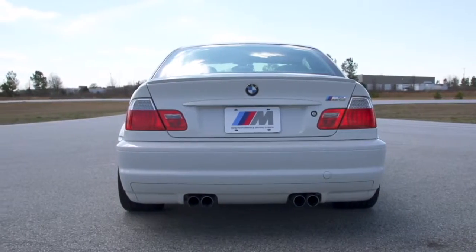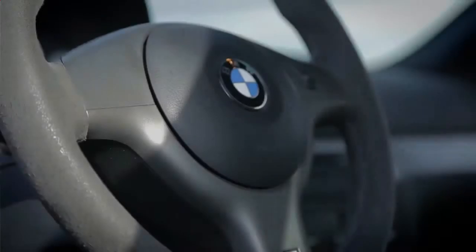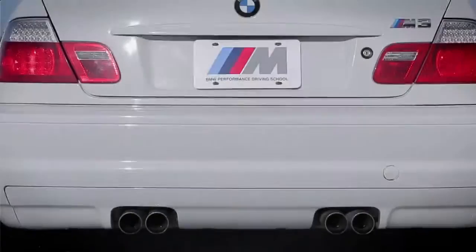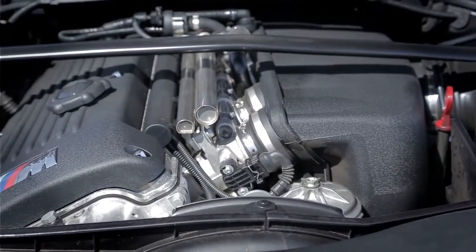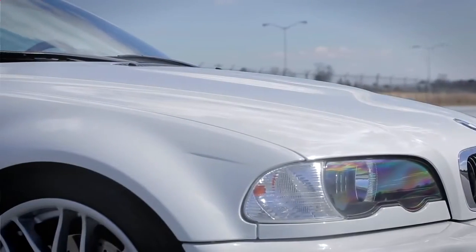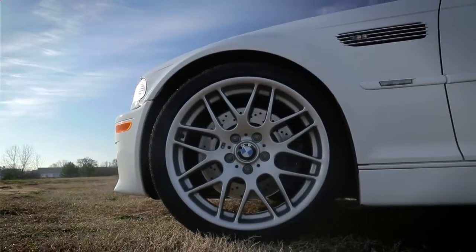Along with substantial performance improvements that arrived with the E46 M3, BMW also made a concentrated effort to differentiate this car from the standard 3 Series. It shared fewer mechanical components and it wore different body panels, including a domed hood and fender flares, which accommodated the wide track and equally wide 18-inch wheels.